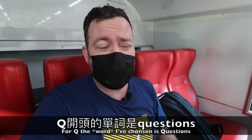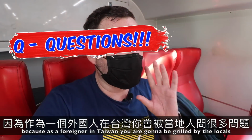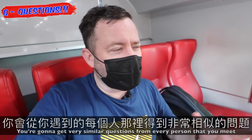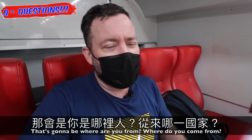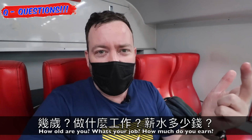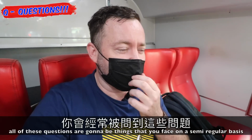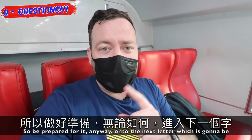For Q, the letter I've chosen is questions, because as a foreigner here in Taiwan, you are going to be grilled by the locals, whether it's here on a bus like this, in a taxi, at the bus stop, at the 7-Eleven. You're going to get very similar questions from every person that you meet. That's going to be: where are you from? How old are you? What do you do for work? How much is your salary? Do you have a Taiwanese wife? All of these questions are going to be things that you face on a semi-regular basis, so be prepared for it.